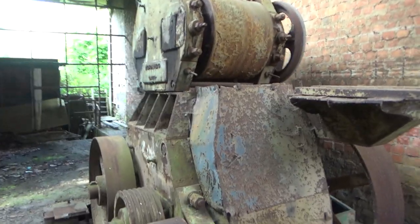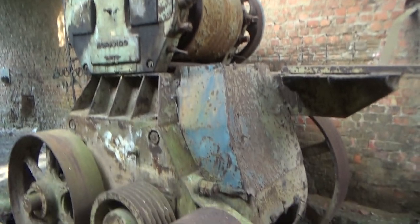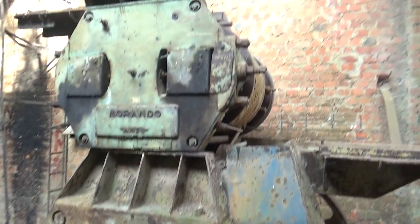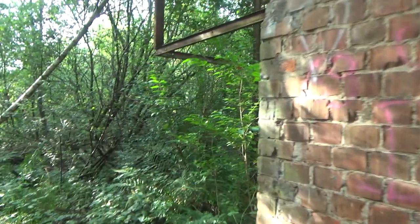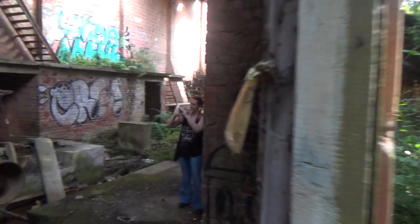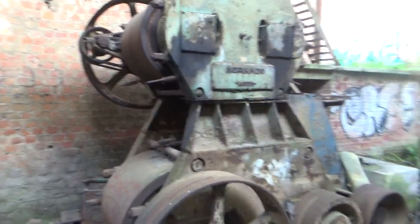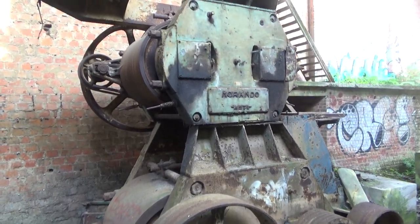Another big ass machinery. Anyone in the comments know what this is used for? Thing is huge, damn. I thought it was metal, but not this kind of metal. Interesting. You should send it to your dad. Make a picture, send it to your dad. He knows what it is.